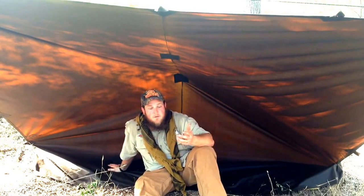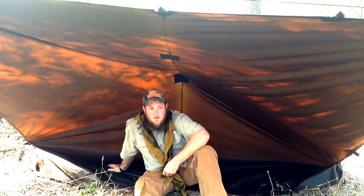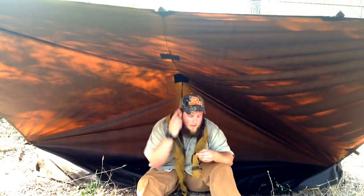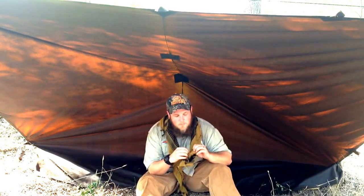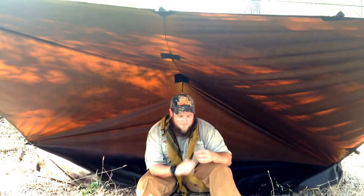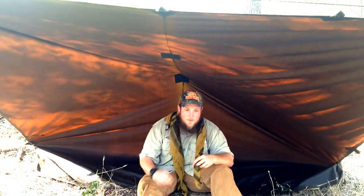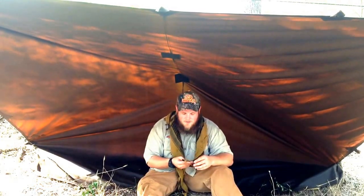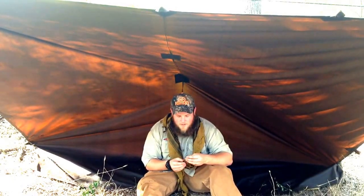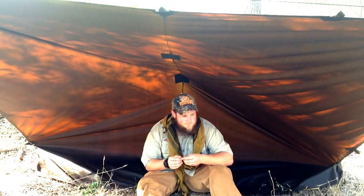I'm just not a weight freak. I'm not knocking guys that are. In fact, I envy guys that shrink their packs down to nothing and have just as good of a time, if not better, than what I do, because they're not dealing with that extra weight. But I'm real tool heavy. I would rather just have my tools with me and what I want, and know that I have that peace of mind, and just suck it up.